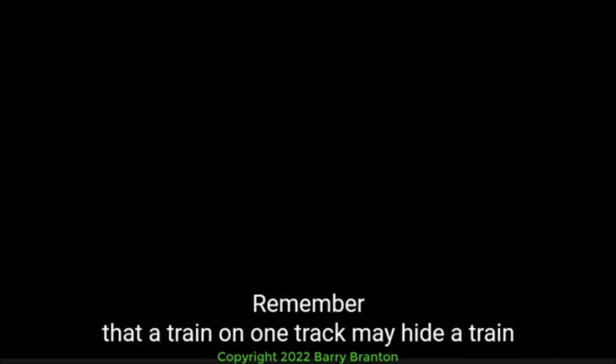Don't rely on signals. You should not rely solely upon the presence of warning signals, gates, or flagmen to warn of the approach of trains. Be especially alert at crossings that do not have gates or flashing red light signals. Double tracks require a double check. Remember that a train on one track may hide a train on the other track. Look both ways before crossing. After one train has cleared a crossing, be sure no other trains are near before starting across the tracks.